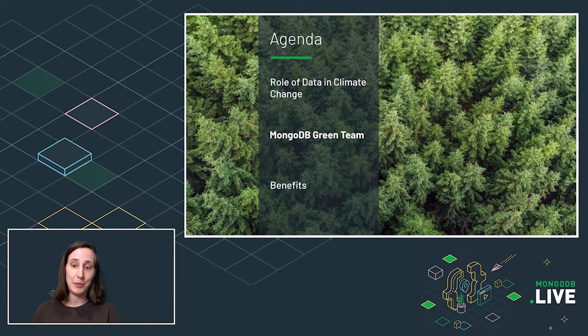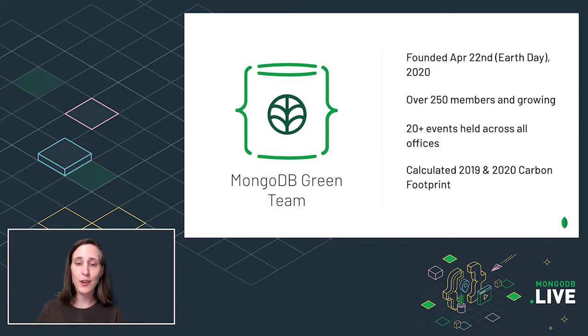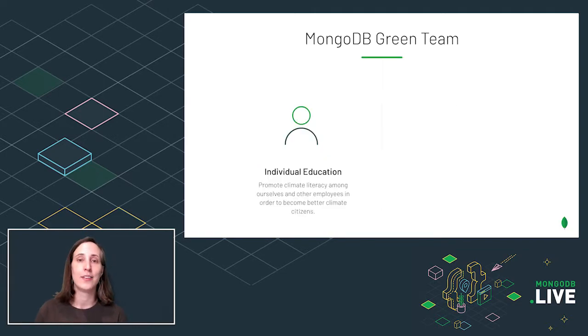That brings us to the MongoDB Green Team. The MongoDB Green Team was founded April 22nd, Earth Day, 2020. We've had 250 people plus join, and we've held more than 20 events across all our offices. We've also calculated our 2019 and 2020 carbon footprint, and that's something Jana and Derek are going to be talking about soon. So the MongoDB Green Team, when thinking about the question, what can we do, took a 2-pronged approach.